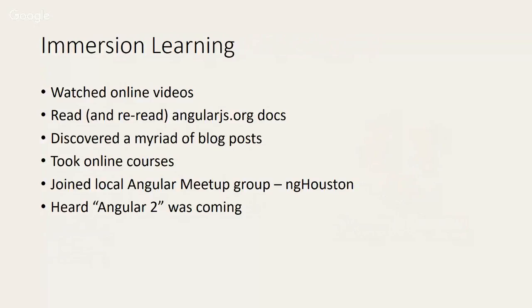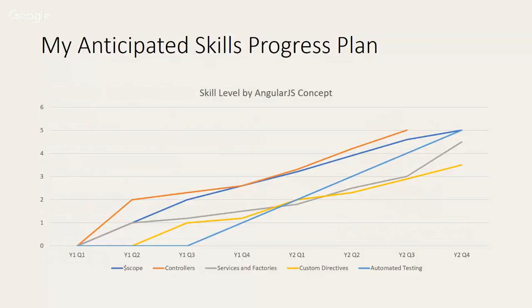And of course, I joined this local meetup group, NG Houston. And I heard at that time even that Angular 2 was coming. But I thought, well, I'm just learning AngularJS, and I still have quite a bit of time. So I kind of had this growth chart in mind for myself where over the subsequent 2 years, I would develop this expertise in these different AngularJS concepts. And by the end of that 2 years, I figured I'd be pretty proficient as an AngularJS developer.